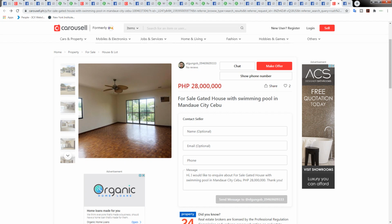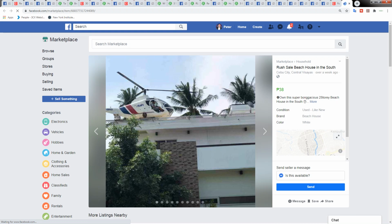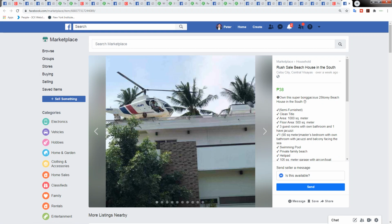Drum roll, we're going to have a look at the last property today, and you're going to be surprised to see this one because it's different. Drum roll. Okay, so check this. Actually, I did search for Cebu City, and this property came up. It said Rush Sale Beach House in the South. It does actually say Cebu City, and look, the reason why I included it, it's not actually in Cebu City. It's south of Cebu City. I'm not exactly sure where.